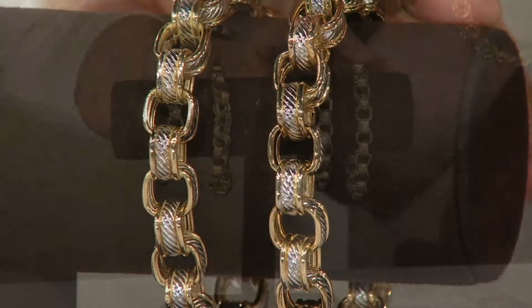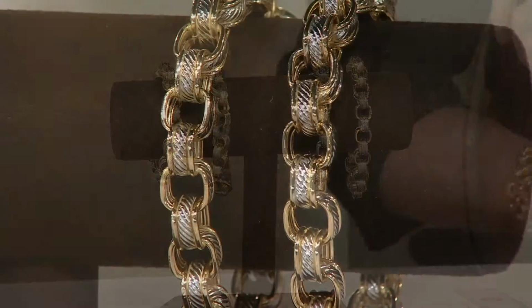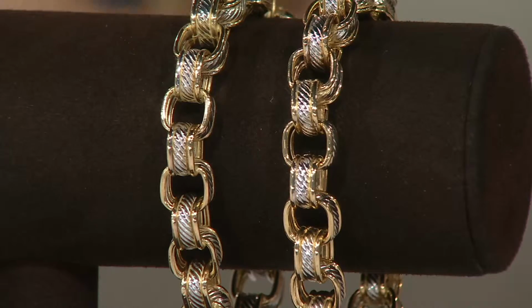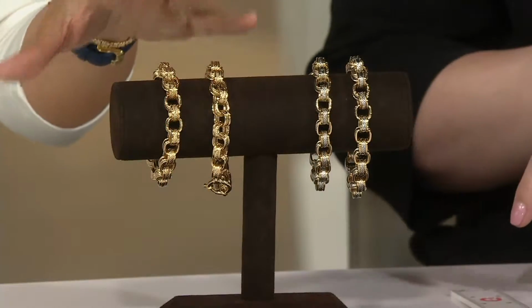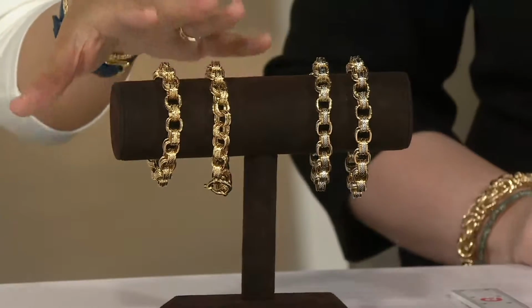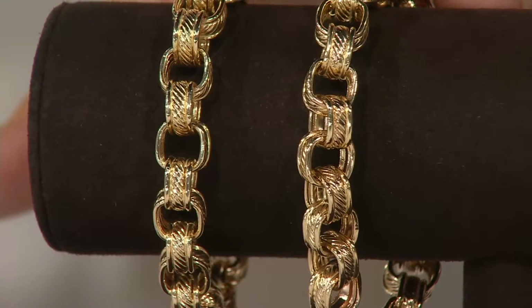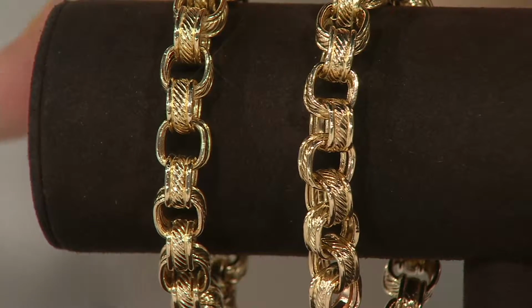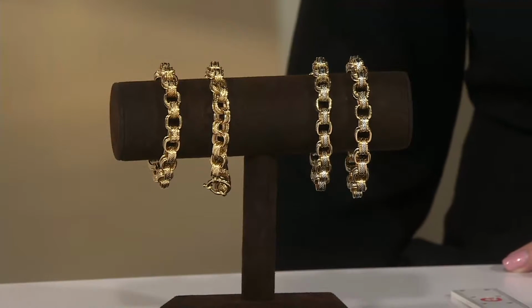Okay, so you have 2 choices in your color. The one that you just saw is the two-tone, and we're talking about true alloy of white gold and yellow gold. And if you are that true gold purist, you want the 14K yellow. We're more limited in that choice in both sizes. That's the all yellow gold. So your 2 sizes available are the 6 3/4 inch at 10.7 grams.